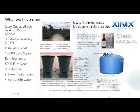So what we have done, we made back in 2017 in Nyberg coast in Saikpo village, about 3,500 plus people. They didn't know how many they were. And what we figured out is we must make a no-tech solution. They have a river floating by, with a lot of iron and manganese. So we're pumping up the water there to some barrels that we found. Price is like 20 euro for 1 barrel.